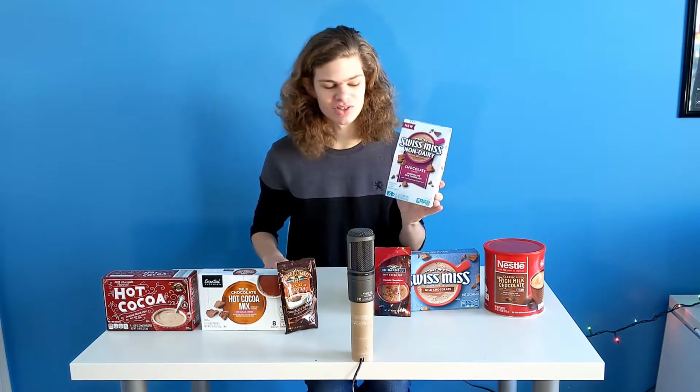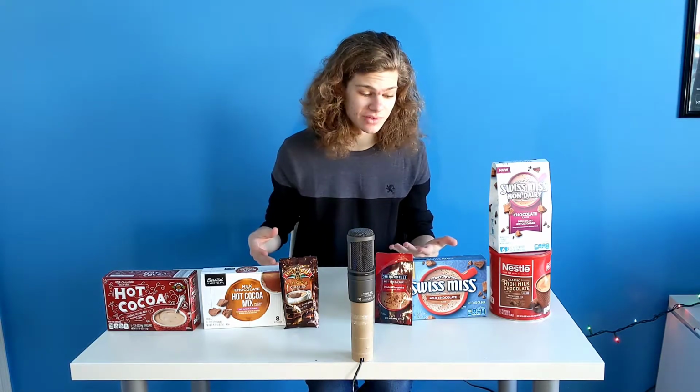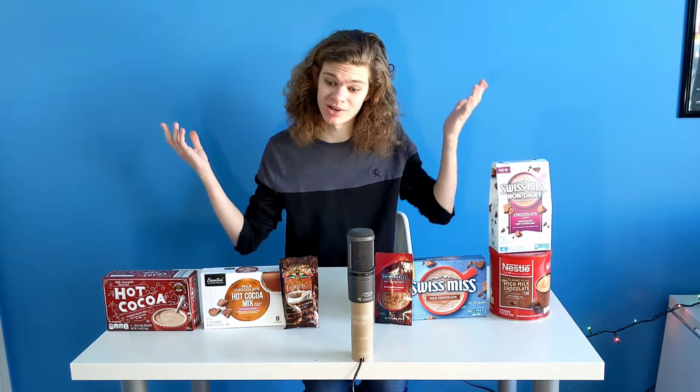Even this non-dairy like special chocolate, it was like $3.50. That's half the amount that the Starbucks one costs. So no, I'm not testing the Starbucks one. So I'm gonna go get myself some liquid to actually stir this stuff into, and then we'll start.